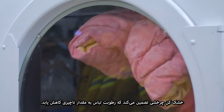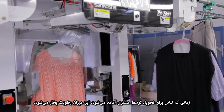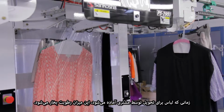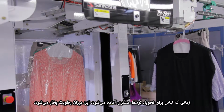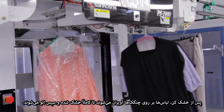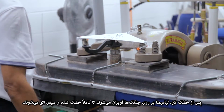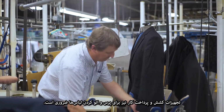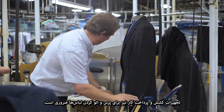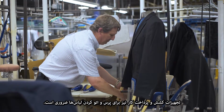A tumble dryer ensures that any dampness in the garment is reduced to a small fraction. This evaporates as the garment is readied for pickup by the customer. After the dryer, clothes are hung on racks to fully dry and are then pressed. Tension and finishing equipment is also required to press and iron garments.